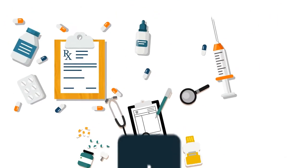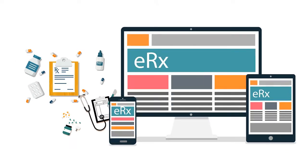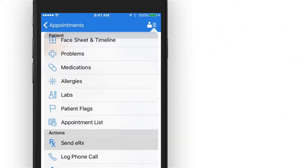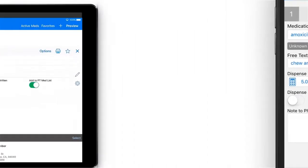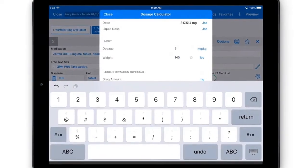Using DrChrono, you can easily send electronic prescriptions, including controlled substances, to patients' preferred pharmacy on your computer, iPad, or iPhone. Save your preferred prescriptions, helping you to save time, especially on commonly prescribed medications. You can also use a dosage calculator to ensure the right dose is prescribed.